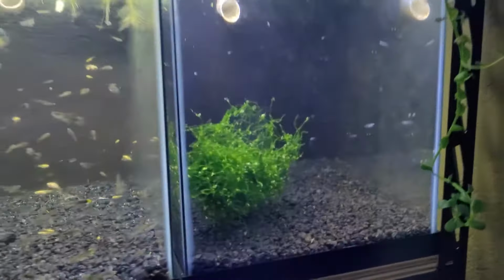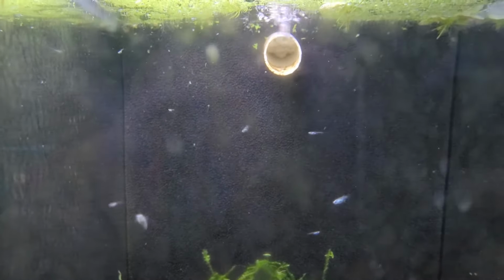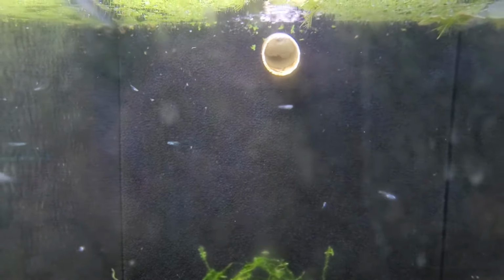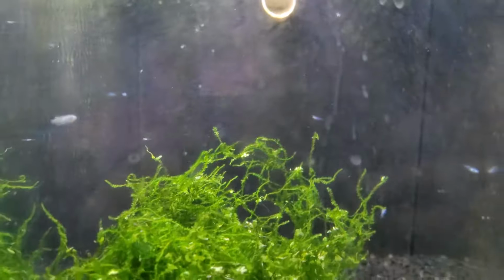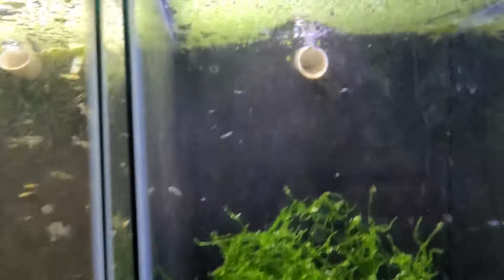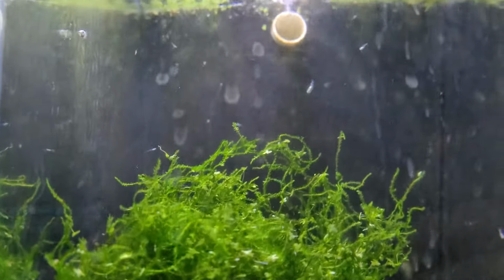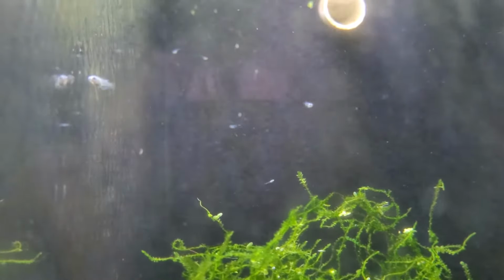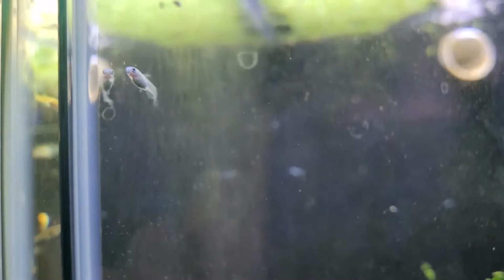3 more 10-gallons, starting off with the baby Medaka rice fish grow-out tank. I love these fish, and they're probably top priority on the list now. A lot of people like these fish, and they're really easy to breed. And you can get a lot more than a guppy. It's one of my favorite fish.